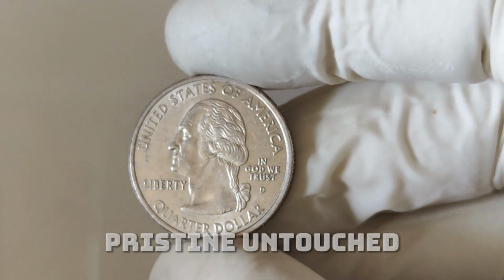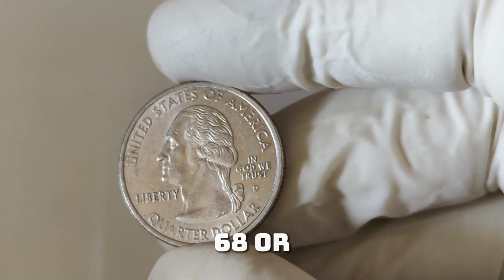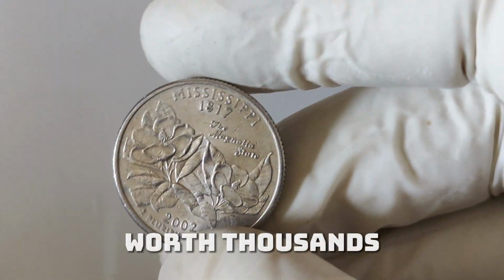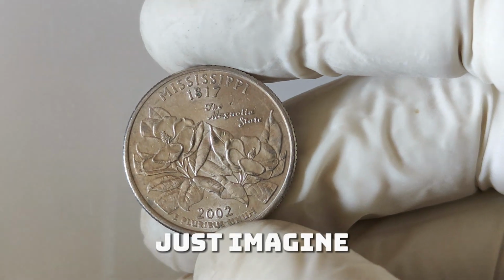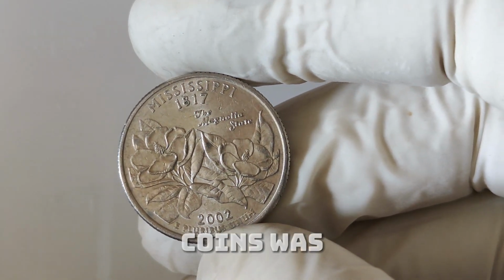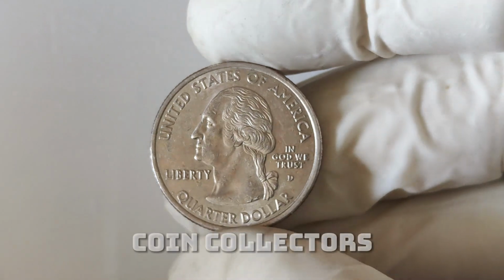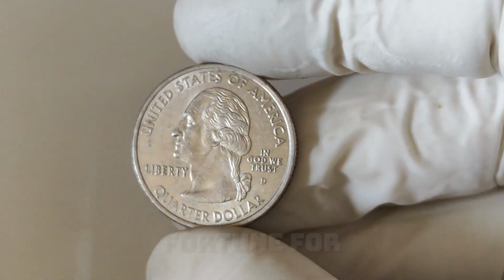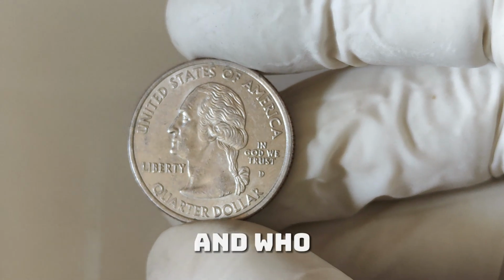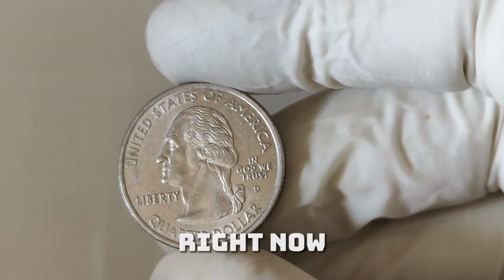Coins with pristine, untouched surfaces, graded as mint state 68 or higher, can be worth thousands, or even millions of dollars at auction. Just imagine this: one of these error coins was recently auctioned for a jaw-dropping price. Coin collectors are always on the lookout for these unique pieces, willing to pay a fortune for them. And who knows? You could have one sitting in your collection right now.